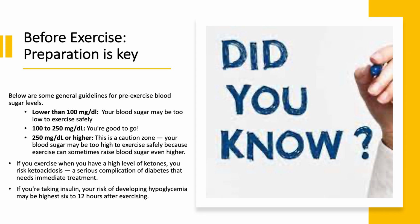And if you are taking insulin, the risk of developing hypoglycemia after exercising can be highest actually 6 hours to 12 hours after you exercise. So that's something definitely you want to keep in mind.